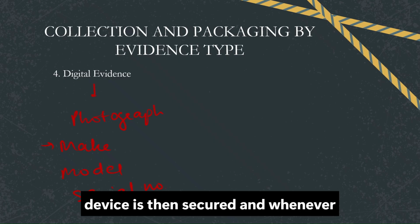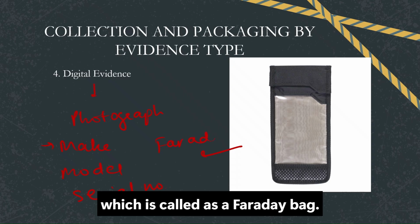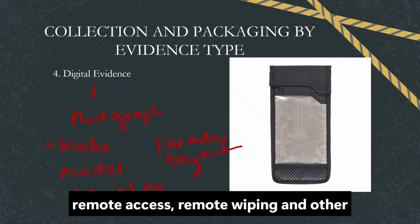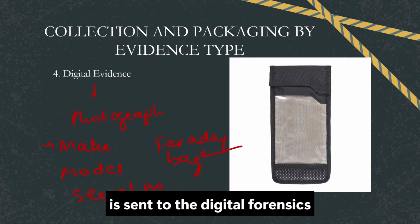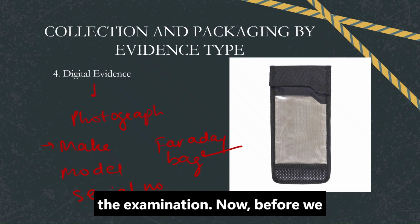The device is then secured, and whenever appropriate, it is placed in this bag, which is called a Faraday bag. Now, the Faraday bag basically blocks the wireless signals. It helps prevent remote access, remote wiping, and other unwanted communication with the device. Now, once packaged and labeled, the device is sent to the digital forensics laboratory where specialists carry out the examination.